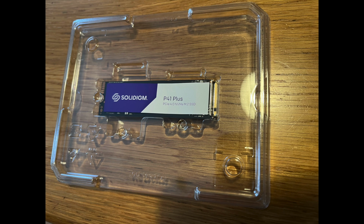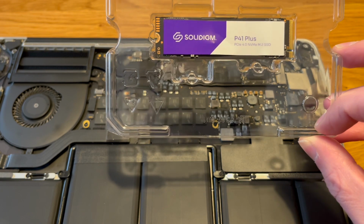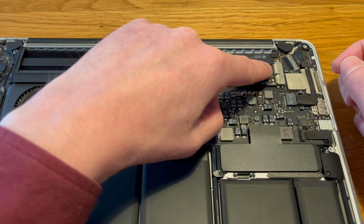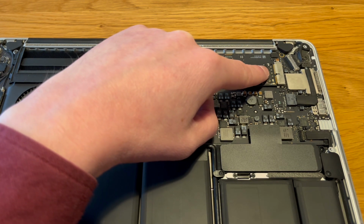Solidum, not sure really. It says PCIe 4.0. Don't know if that's going to cause a problem. We'll find out. NVMe M.2 SSD. So hopefully everything will be okay. Now, something that I did notice when looking up how to do this change was the connector on this is not the same as most of these M.2 SSDs.